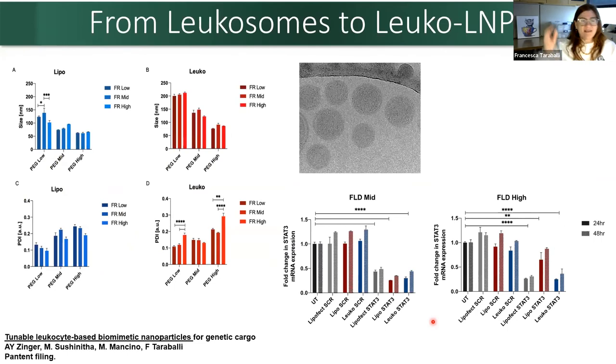So we cannot share the details, because of course we have the patent pending right now, so I cannot go into details. But what I can tell you is that PEG is our friend and enemy, but it is our variable that we have to control as much as possible, because what we think is steric hindrance allows or doesn't allow the membrane protein to interact with the particles.